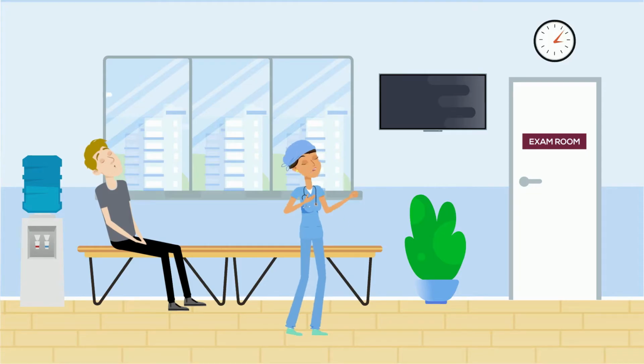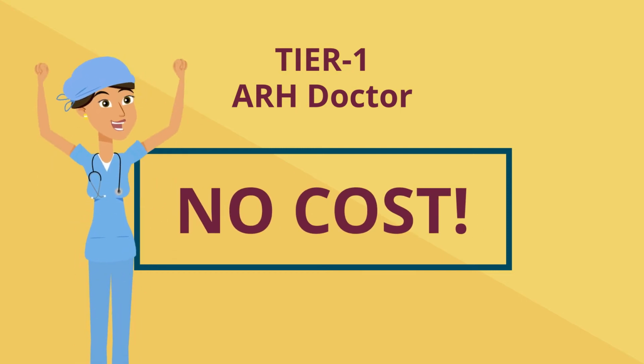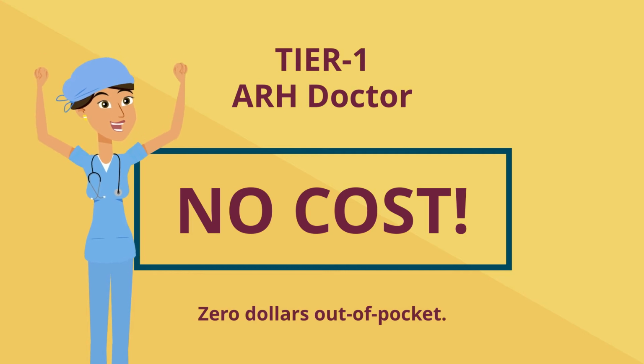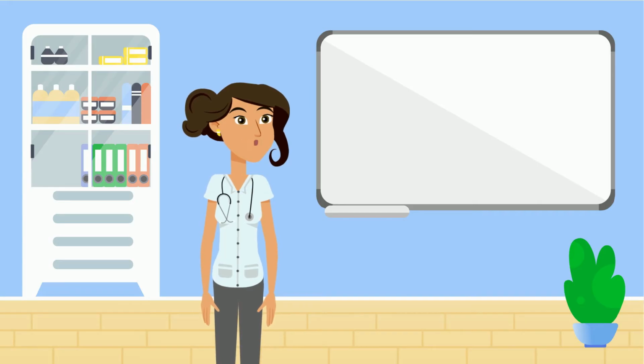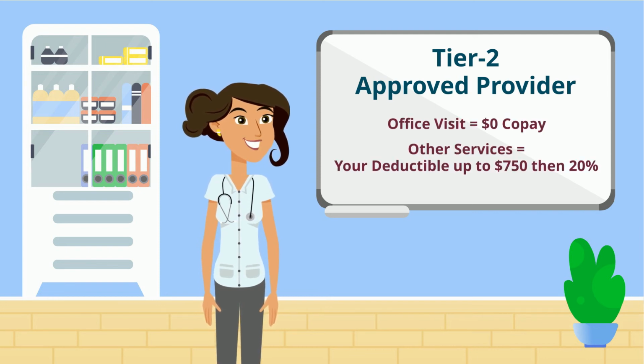Take this case, for example. Let's say you're not feeling well and need to go to the doctor. You have an office visit and get some lab work done. If you go to a Tier 1 ARH doctor, there would be no cost to you. Your visit and the lab work would be free, so $0 out of pocket. However, if you choose to go to a Tier 2 approved provider, the office visit will be free, but any tests or lab work you have done in the office would be applied to your insurance and deductible, which means an out-of-pocket expense for you.